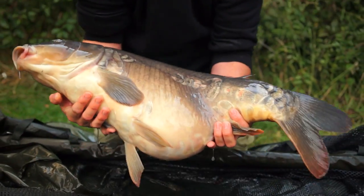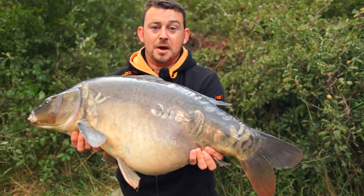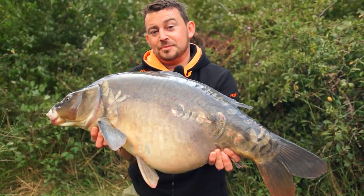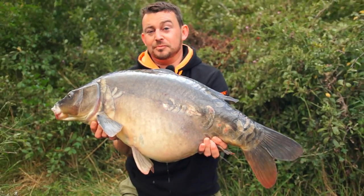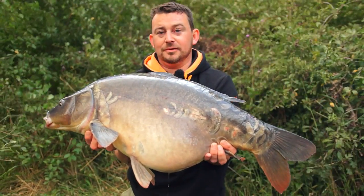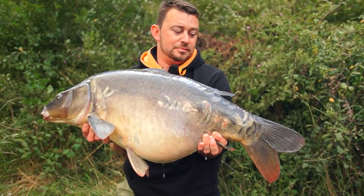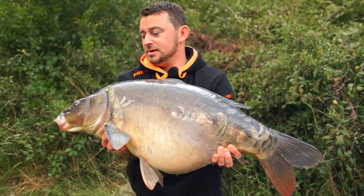Well, that's the fish you just seen me playing. Fish number 7 and 20 pounder number 4 at 22 pounds and 10 ounces. It's a bit of a brute of a fish. And it's been a really enjoyable session. The fish have behaved like proper carp. Crashing, showing, fizzing up at times, getting liners, then we're getting bites.